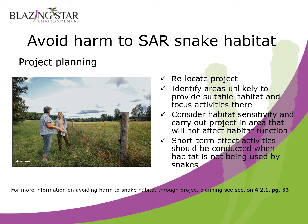It is important to consider indirect effects of actions as well. For example, building a structure next to snake thermoregulation sites would impede the functionality of the habitat by shading it, even if the footprint of the structure is not actually located in the habitat. Consider the sensitivity of the habitat that you would like to work in, remember the three categories, and carry out any projects in areas that are least sensitive to alteration.